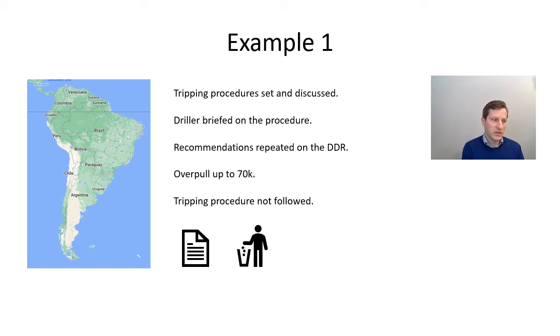And fair enough, on the first trip attempt there was an overpull up to 70,000 pounds. And the tripping procedure was not followed after. So what we would usually do after encountering an overpull was not followed. And that's the most frequent feedback from our ERD advisors with regard to on-site remote support operations, that the procedures are not being followed and we cannot react instantaneously.